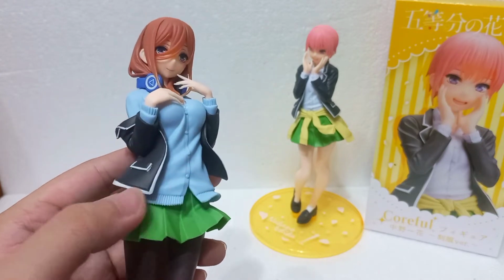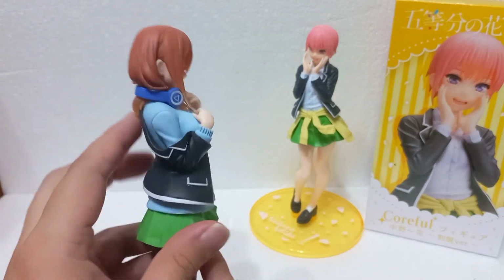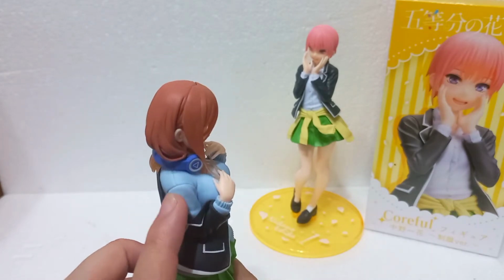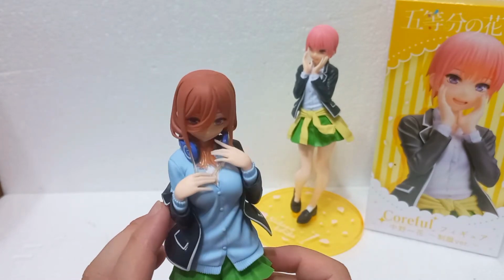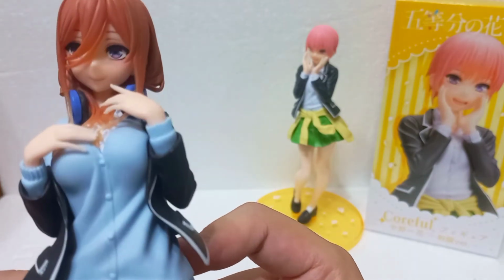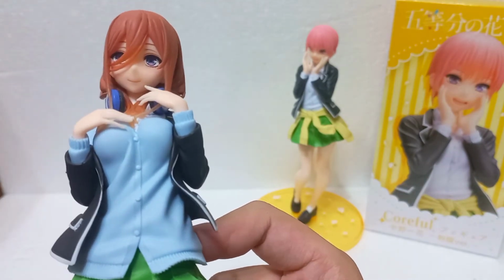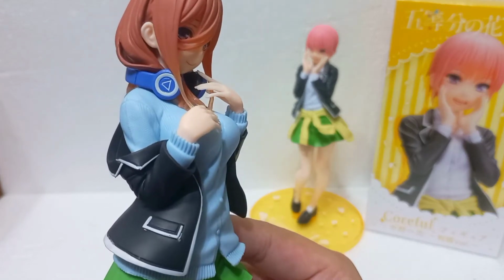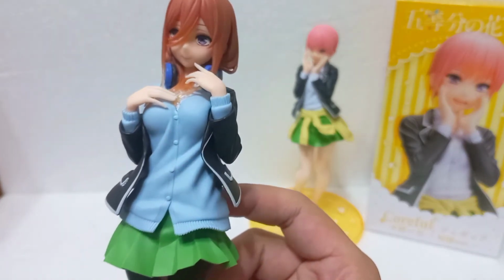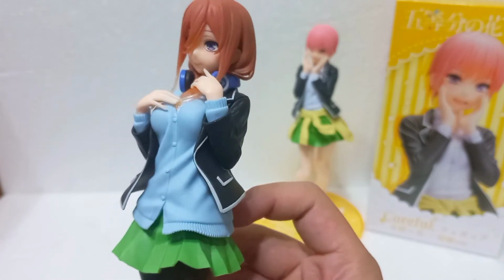Also a nice sculpt here for the jacket of the school uniform. It sort of drips over, and it really emphasizes this really nice cardigan of Miku. Really nice texture. I don't know if you guys can see it, but there's a really good texture there for the cardigan. There you go, better look. Nice sculpt for her bust also.